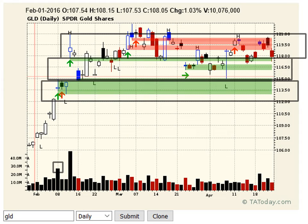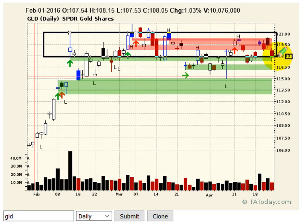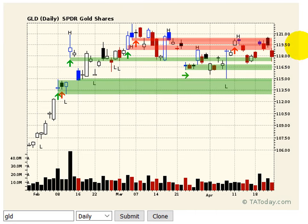Gold's still range trading. At some point, the expectation is that this will break out of this range and start to head higher again. When it does, this and the GDX both are probably going to give you some good returns. So again, we just keep trading them.